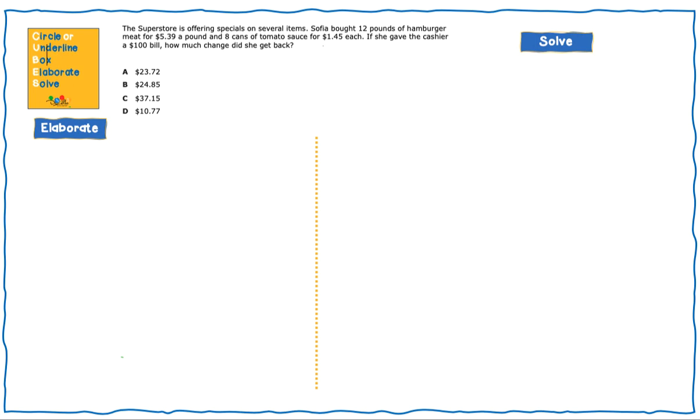And like we always mention, one of the beauties of math is that you can do it in different ways, but we're gonna focus on doing this problem-solving model that we have on the left side. So we're gonna go and analyze each of the sentences. I'm gonna get started with the first one, the superstore offering specials on several items, no math information.